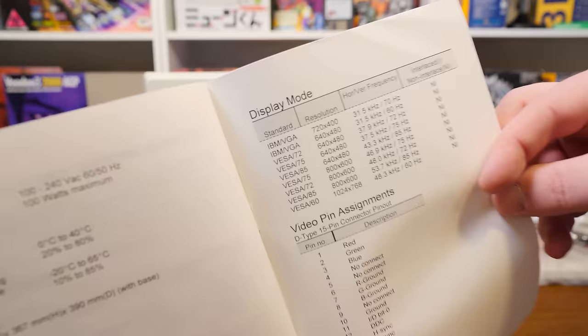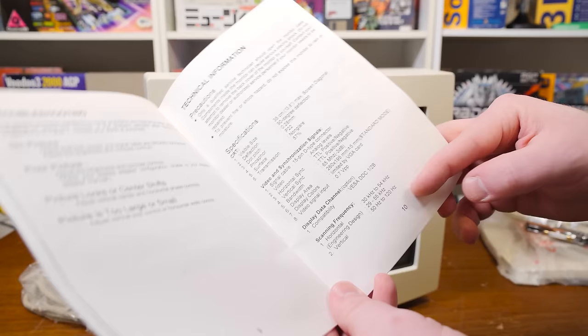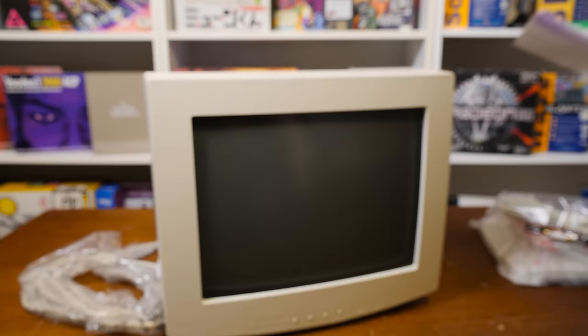Yeah, 85 is typically as high as you can go on these cheaper ones like this at 800 by 600. 1024 by 768 is maxing it at 60 hertz. But this says it can go up to 120 vertical. I don't know. Yeah, let's get the base on here, and then we'll plug it into a computer.